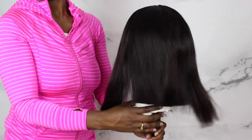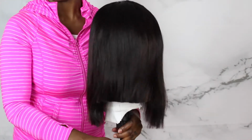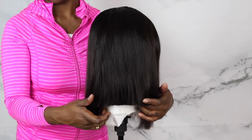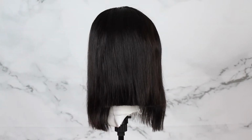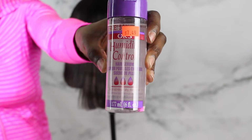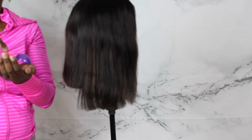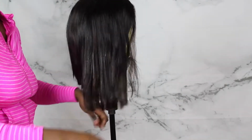Okay guys, so afterwards, this is how it looks after I finish cutting it. It's going to be changed. I put it onto my head, and then I was like, nah, I have to fix it up. So before that, I'm going to use my heat protector oil, put a little bit onto the hair and rub it all over. And then I'm going to use my straightening iron to straighten it out a little bit more before I do more cutting.